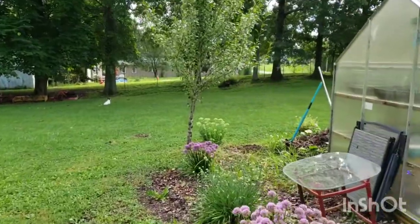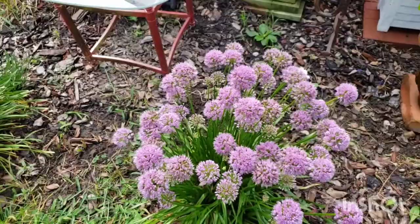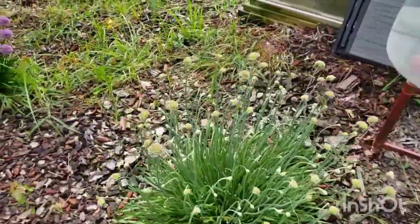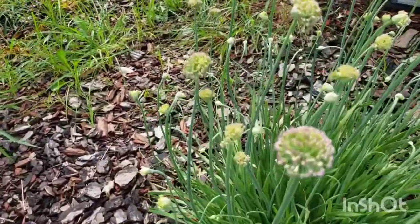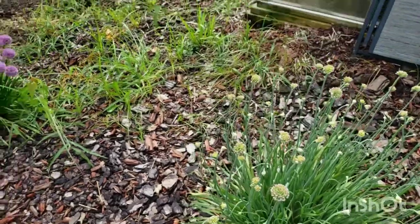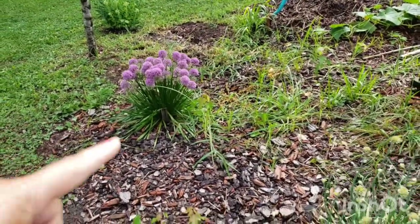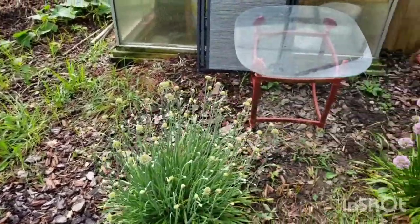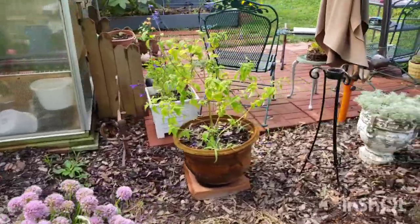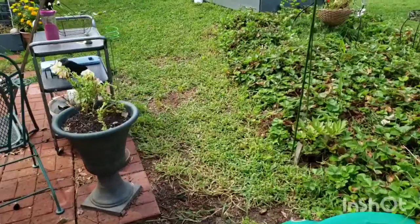It's ridiculous. My alliums. Aren't they beautiful? Oh, and got a little butterfly over there. These ones are just getting ready to open. Isn't that beautiful? Very excited. Man, I literally had gotten all the weeds out of here just last week. There was no weeds anywhere. And look at it already. It's crazy. Weeds will be the death of you.